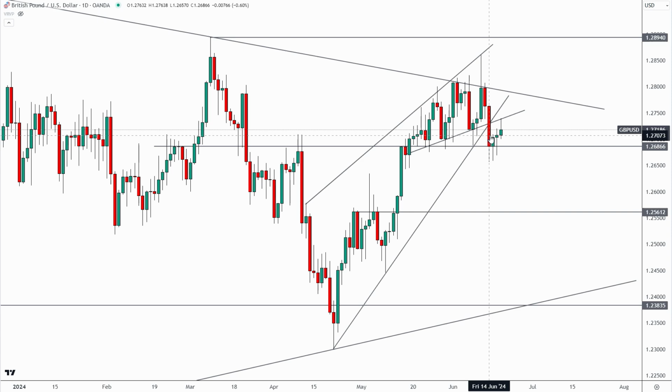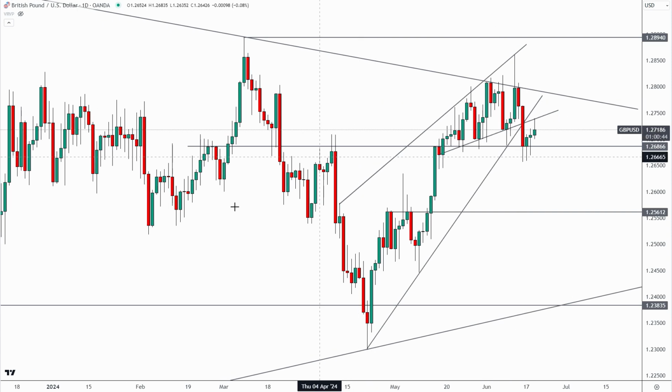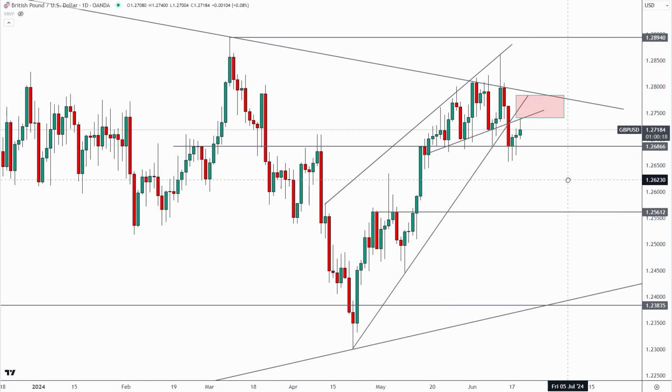Now, with that said, though, you can see where we have resistance up here. Okay, we also have that 1.28 level, which is the intersection of that 2021 trend line, and also this trend line here from these lows, which is the bottom of that rising wedge. So what we can say for the pound is that resistance comes in between 1.274 all the way up to about 1.28. Okay, so this entire area up here is going to be resistance for GBPUSD.